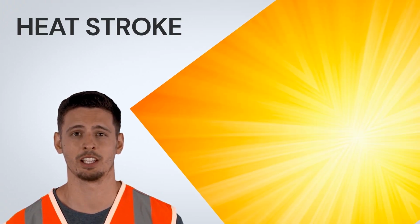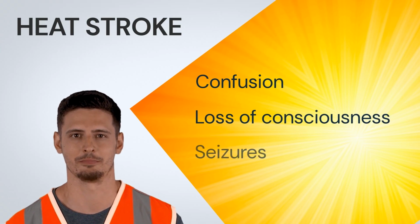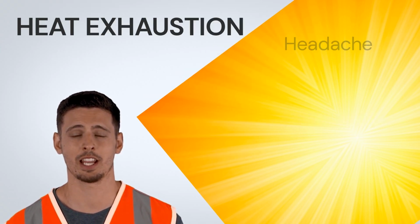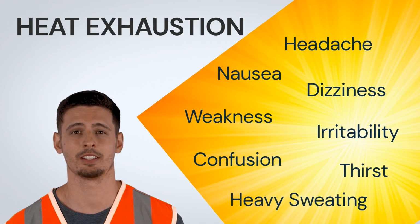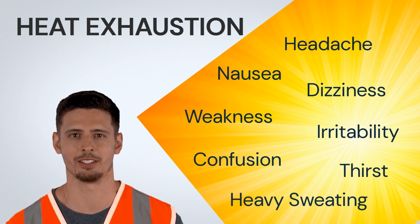The symptoms associated with heat stroke include confusion, loss of consciousness, and seizures. The symptoms associated with heat exhaustion include headache, nausea, dizziness, weakness, irritability, confusion, thirst, and heavy sweating. If a worker displays the symptoms of heat stroke or exhaustion, immediately seek medical attention.